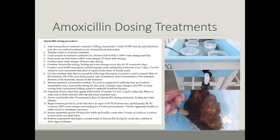And basically the dosing procedure goes, you're going to add the amoxicillin to those treatment containers or aquaria, and it's going to be 100 milligrams of amoxicillin for every liter of seawater. And you want to make sure that coral's not cramped in that container, right? There's enough volume in there for the coral to not become stressed. And you're going to wait for that amoxicillin powder to dissolve into the water before you place your coral in there. And then the coral will remain in that treatment container for about 24 hours.